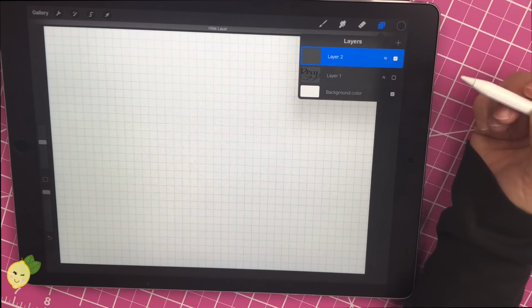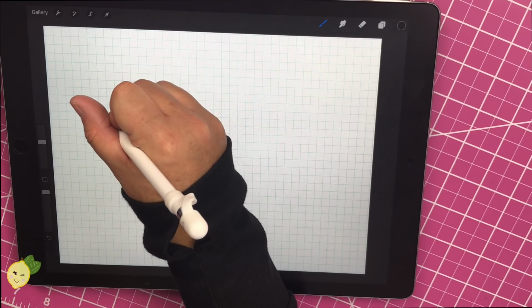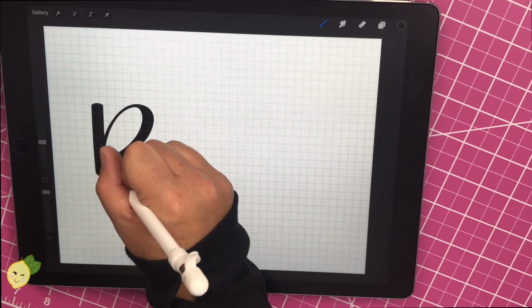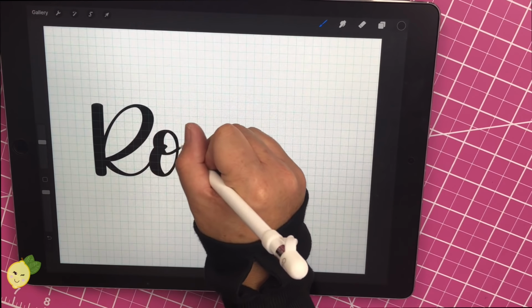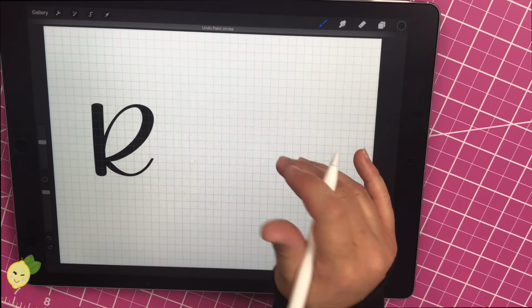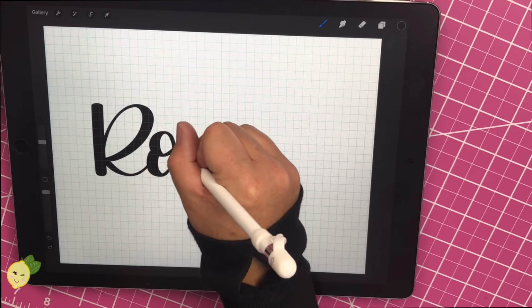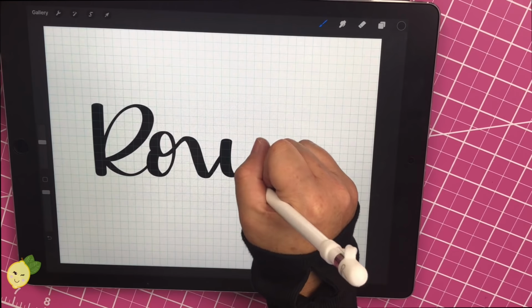That's cute. I like that one. So let's do another one without the big flourish, and then we'll decide which one we want to add to the print. See, I can tell I don't feel good because my pressure's off a little bit, but it's all right. I think it still looks good.